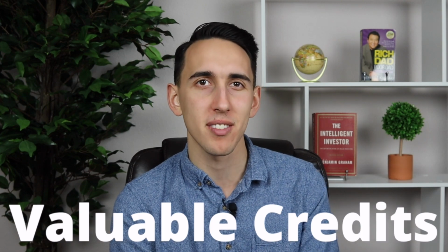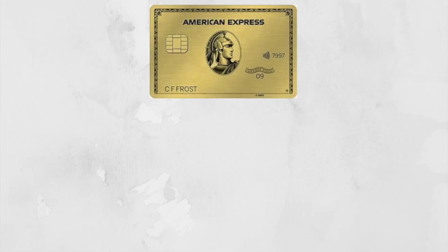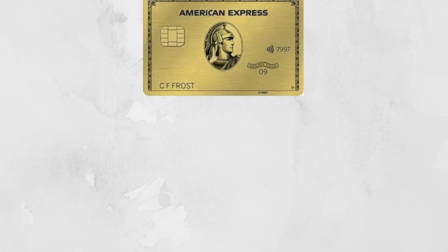But the real reason that the AMEX Gold Card is so popular is because this card has a fantastic mix of having some valuable credits that can lower your effective fee on this card, plus having some super strong point multipliers for some common spending categories, so you can use this card as your daily driver for a lot of your common purchases.